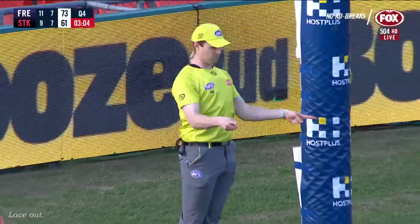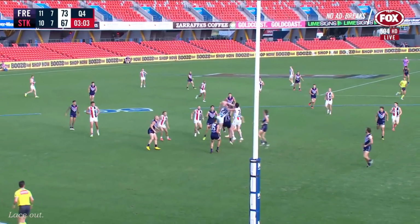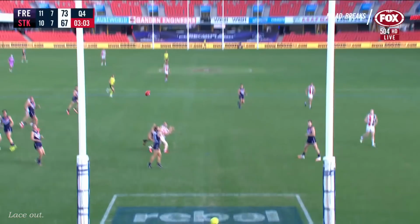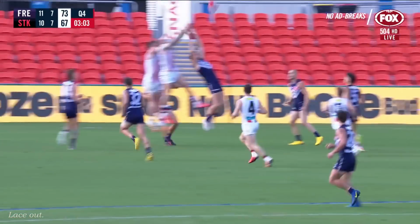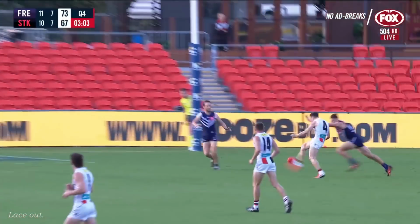Here comes St Kilda. It wasn't up until the last 4 or 5 minutes, but all of a sudden you see St Kilda just starting to run a little bit from back to front. And the intensity of the pressure and the tackling pressure of Fremantle just starting to drop off a little bit, giving them chances.